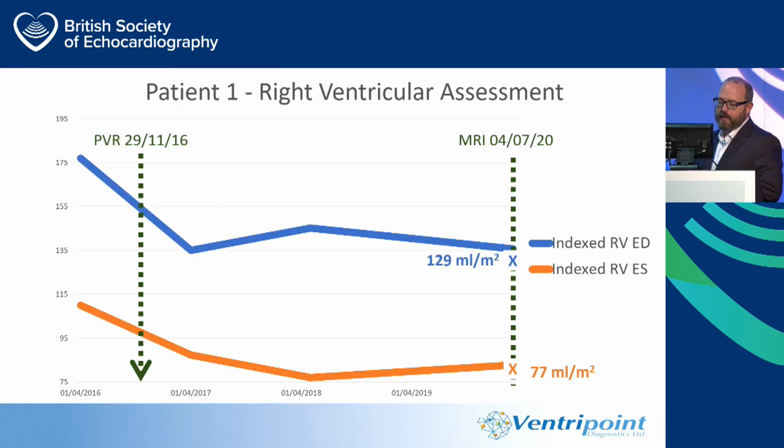And here you can see the progression where we have measured, using our Ventripoint system, the indexed end diastolic and end systolic volumes. Obviously, the kid's growing at this time, which is why I'm using those index values rather than the absolute values.